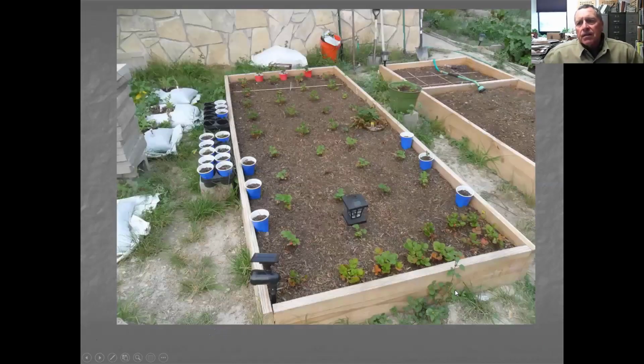Now, there are other things that affect nutrition as well. We talked some about the environment can affect it. We talked about weeds affecting the environment. But also when you incorporate things into your soil, you can create a soil environment that's not favorable to plant growth. So here is a raised bed. These are strawberries. And in my mind, these strawberries are tremendously hungry.